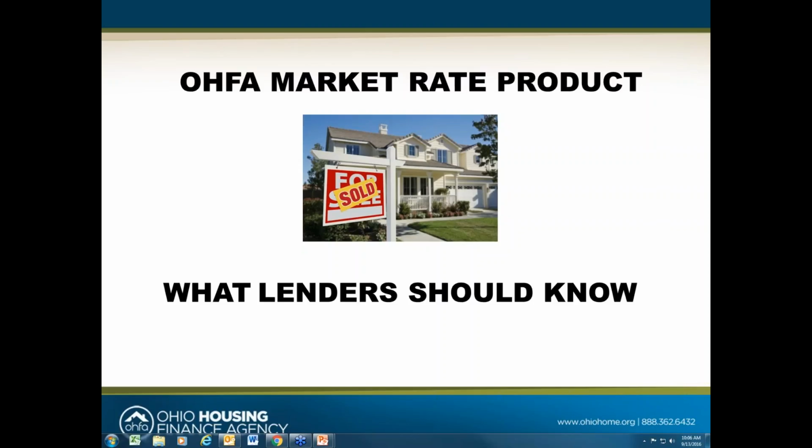I'm the operations manager at OHFA. Everything, when you submit files in, when you make reservations, all of that comes through the home ownership department. I'm the operations manager in the home ownership department, so we take care of tracking the reservations, trying to keep the pipeline up to date. We review files as they come in. We pretty much do it all. Everything that you'd have to do with OHFA, you're going to do through the home ownership department.